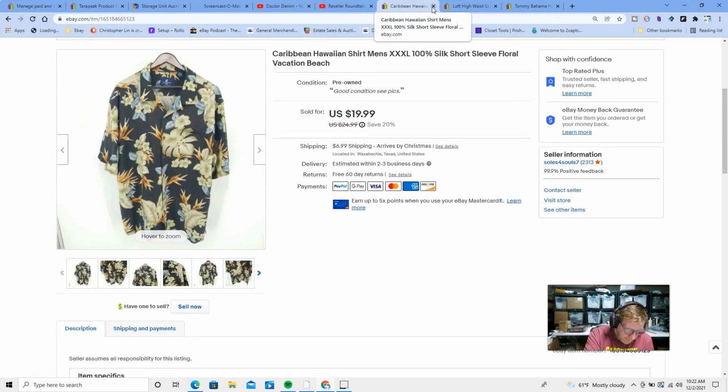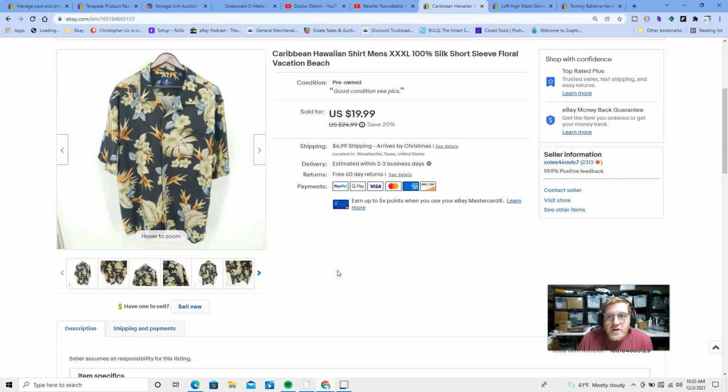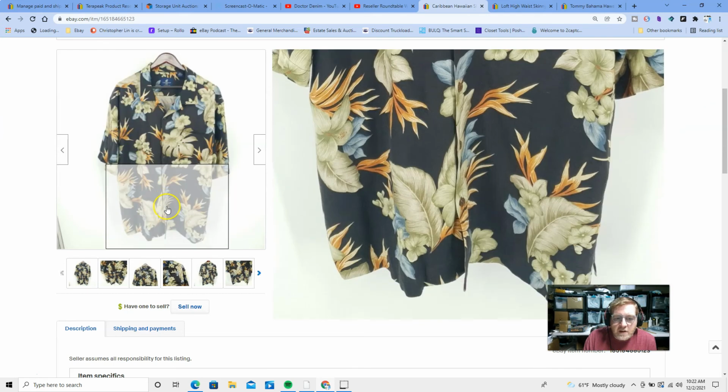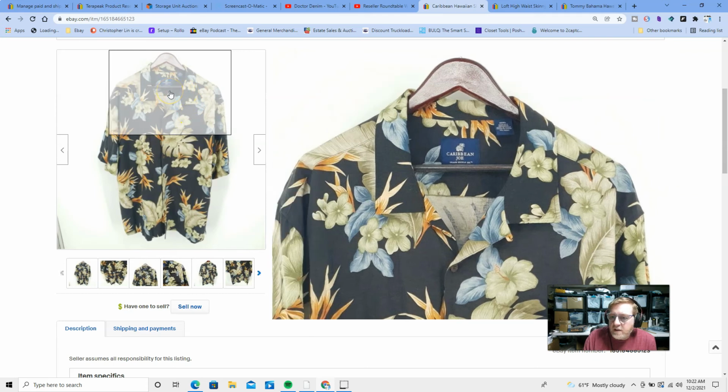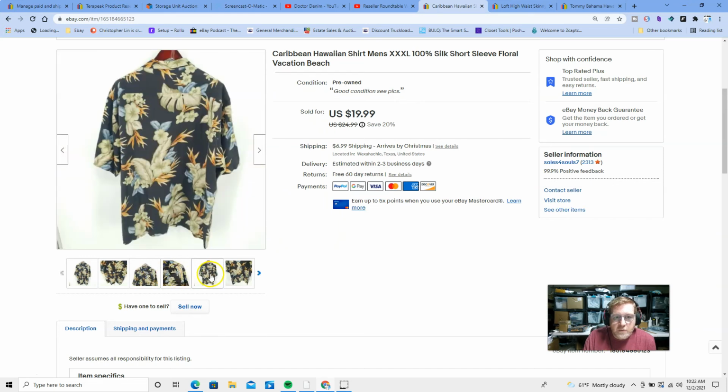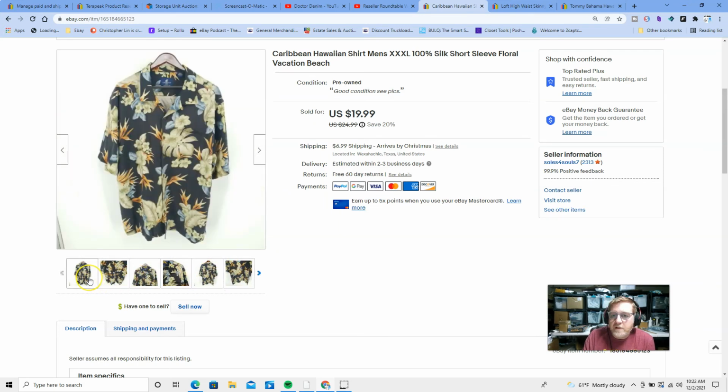All right, top three sales from yesterday at number 3. And you can see that this one looks like it sold for less than the cashmere sweater. I think I took an offer on that one, which is why that happens. We talked about it earlier. Number 3, we have a Caribbean Hawaiian shirt, men's triple XL, 100% silk, short sleeve, floral pattern. I love picking up these silk shirts. I sell a lot of these, especially the Tommy Bahama, but I will get lesser brands like Caribbean Joe, especially if it's 100% silk. That's got a real nice pattern. And yeah, these will sell summer, winter, pretty much any time of the year. Obviously, they'll do better in the summer. Gotta love the Hawaiian shirts. I got a couple myself.